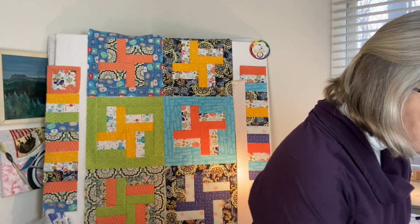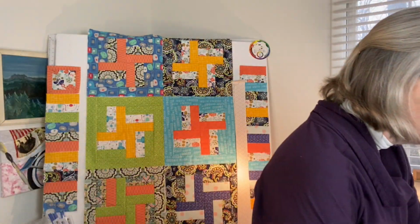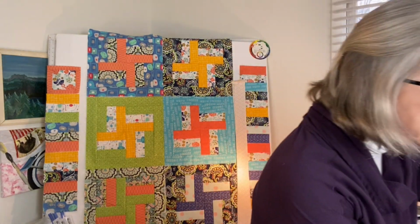All right. This is the first one I saw, and it fits my color scheme beautifully. It's just a green stripe. See that? But it feels fabulous, 100% cotton. It's a Brooks shirt, and it's an XXL. So there's at least a yard and a half in here. I paid $17 for it, but that comes down to way under fabric store pricing whenever you consider there's a yard and a half. There's easily a yard and a half in that one. And it fits my color scheme.